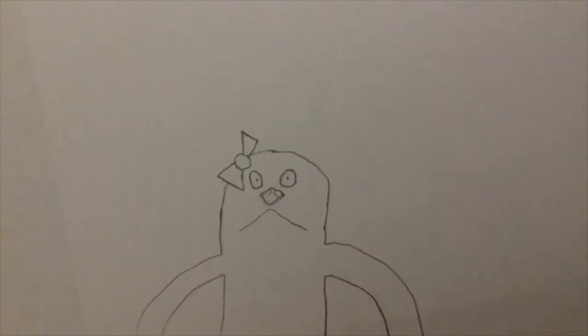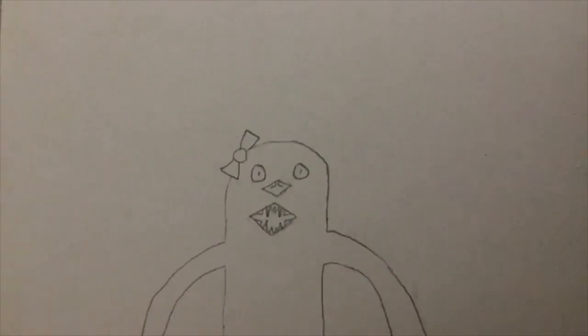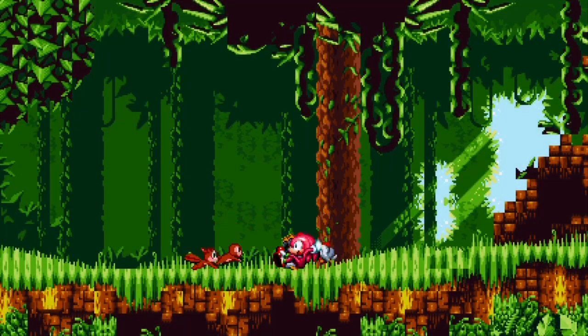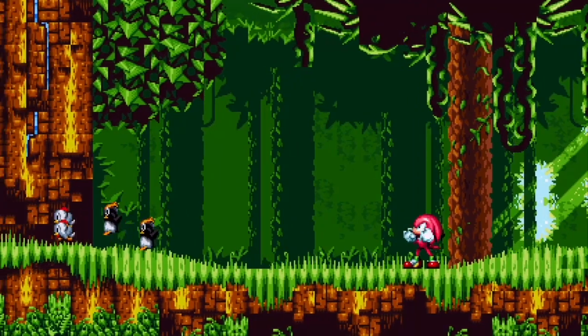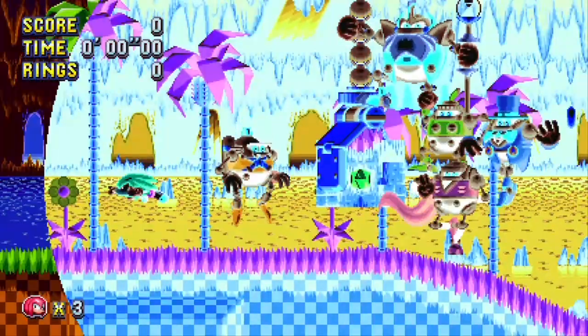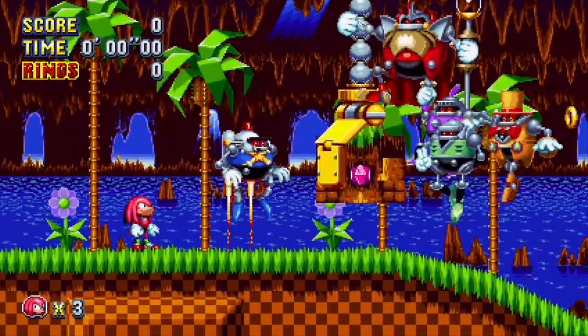But yeah, his explanation for why he's doing that is he's just lying around on Angel Island, then suddenly he gets whacked by the giant bit of ground that had the Phantom Ruby in it after the Hard-Boiled Heavies grab it out of the ground. And so suddenly he's teleported, and suddenly he knows to go after the Phantom Ruby, as opposed to being like, what? Why am I in Green Hill? How does he even see the Phantom Ruby? He doesn't even get a good chance to look at it because it hits him out of nowhere.